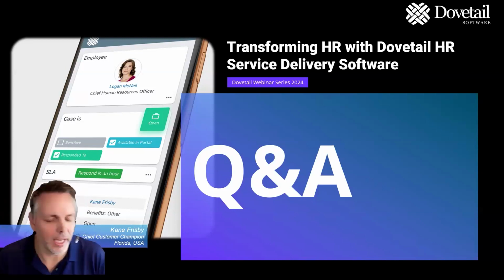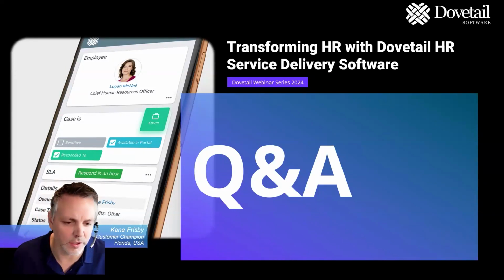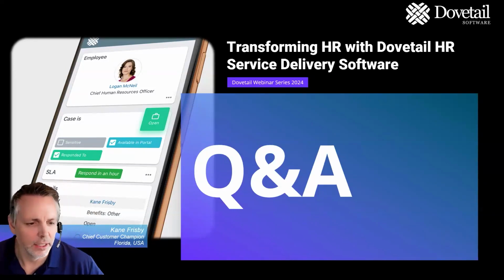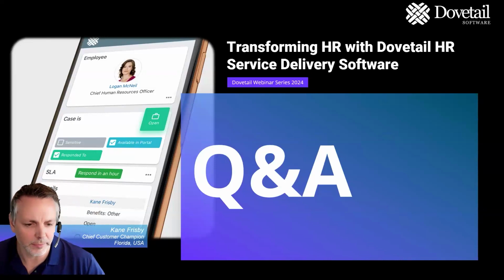So the first one was, how are you receiving the questions from employees today? And the second question here is, how do you record those questions? Do you actually have a tool already today? Do you record them in a HR tool? Do you put them in SharePoint lists, spreadsheets, post-it notes, keep it in email, that sort of thing?